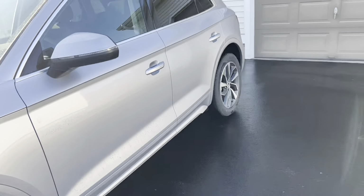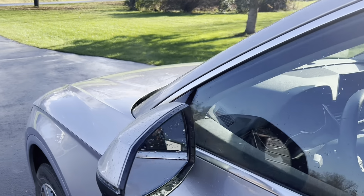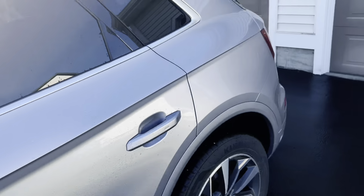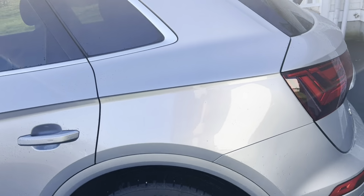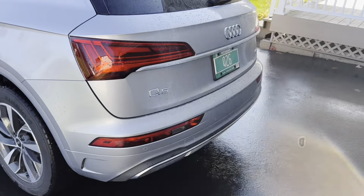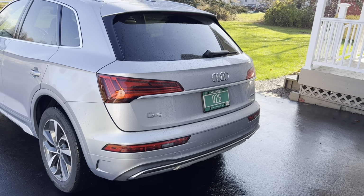What else? Turn signal mirrors, of course, usual stuff. And as usual with Audis, the blind spot is right there, the big orange light that lights up. I like it there instead of in the glass. It shows up to me a little bit easier that way. And of course, you have the full LED taillights. There, let's get in the shade. That helps a little bit.